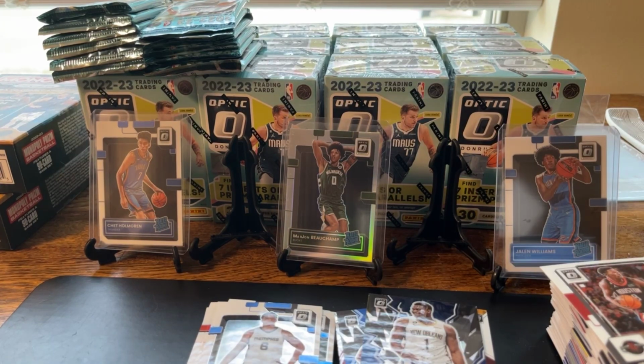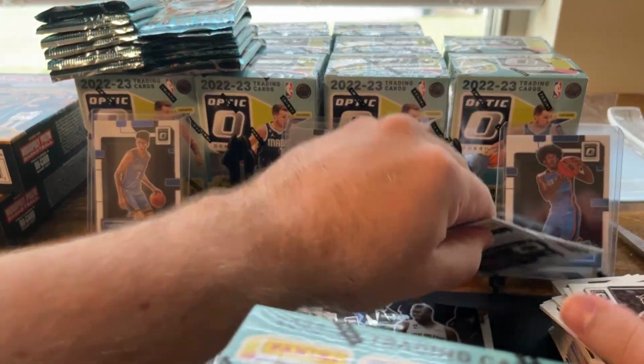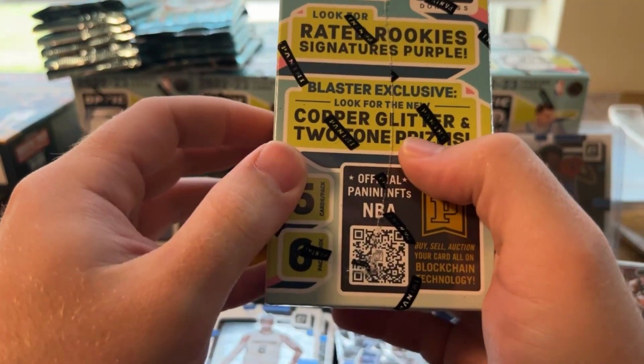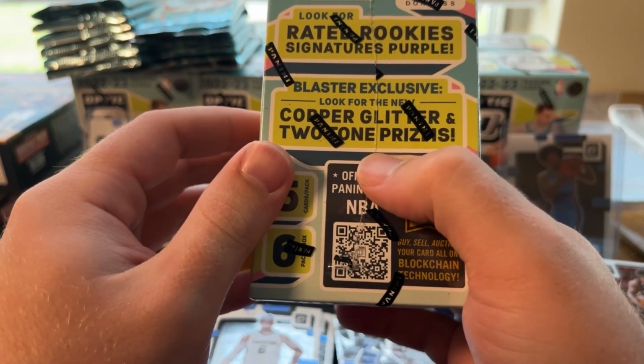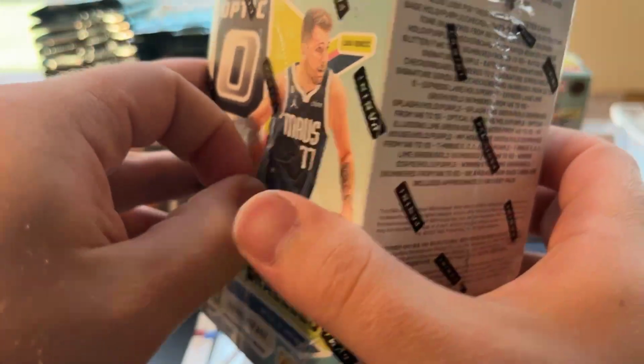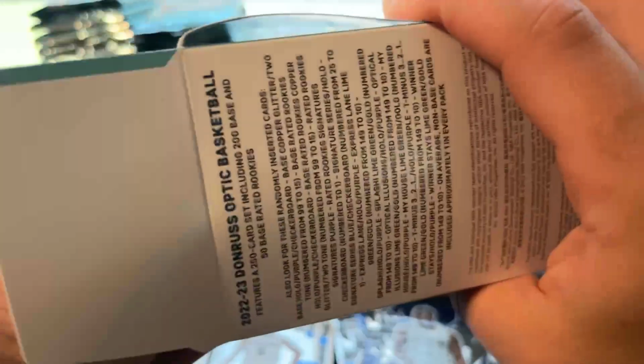Whatever the case hit is, unless whoever got those other two had the case hit, at least you could expect a case hit out of here. I don't remember what a case hit is out of this. It should say it on the side. Copper and glitter, two-tone, or is it the autos? I don't know, but I think if they haven't changed anything, there's at least one auto per case. So we should at least get one auto.